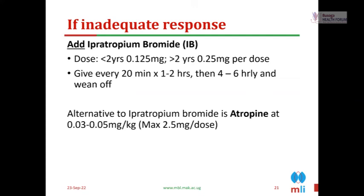In other words, there is no more wheezing, the child is okay, then you will continue with the inhaled salbutamol for at least 3 days. The details can be found in the guidance, but basically we recommend that after the first 3 doses, if there is good response, that is not the end of the business. We recommend that you continue with the inhaled salbutamol at least for 3 days. You can give it 6 hourly or at least 8 hourly.